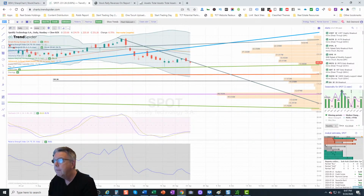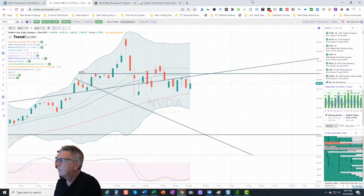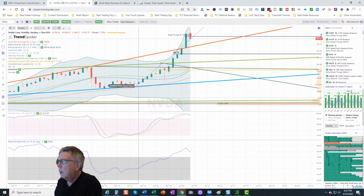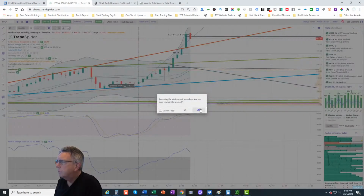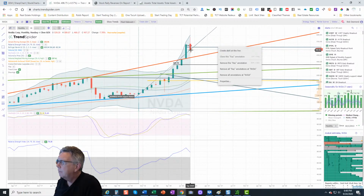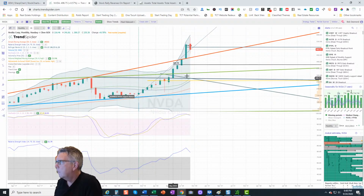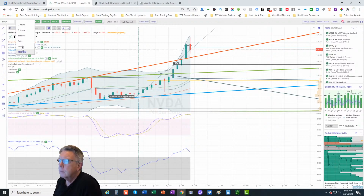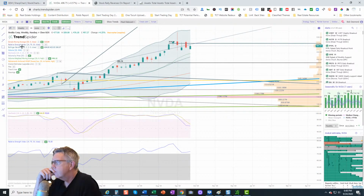NVIDIA. Broke support. I love NVIDIA. We know the semis are firming up nicely. But we have broken down below support. The next support level truly is at 332. Weekly chart. Struggling. It's really struggling.